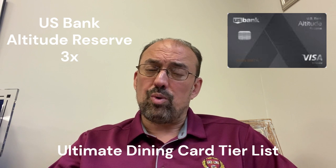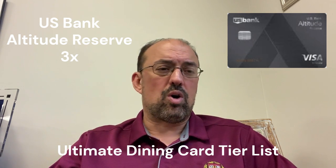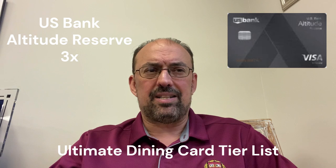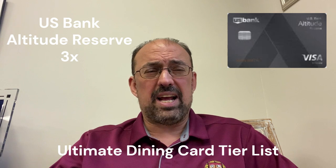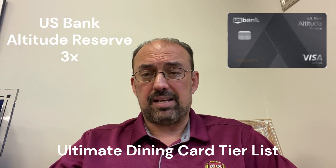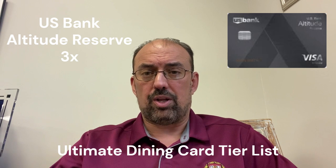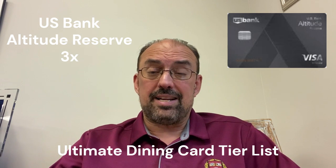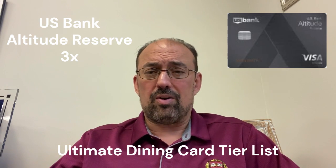And the last one we look at from US Bank is the Altitude Reserve card. It's kind of their big boy travel card. You get some priority pass benefits, and the way I understand it, you can get some elevated multipliers in their travel portal with this card. The real selling point of this card is that if you put it in your mobile wallet, you get 3x everywhere. That's great as a general spend card if you use a lot of mobile wallet spending. But as a dedicated dining card, 3x is kind of the base of what we're talking about here. So it has a $400 annual fee.